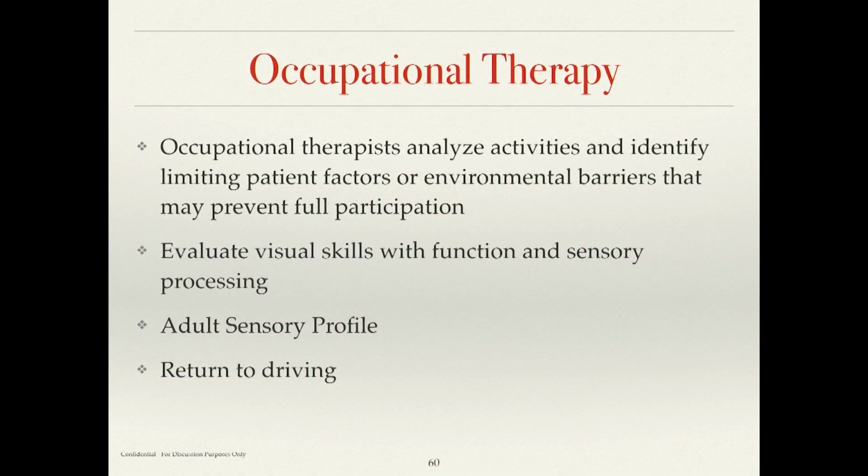Occupational therapy is wonderful as well. Not only can they help with that visual system with functional tasks, but they also do something that I love, which is called the adult sensory profile. So these patients have difficulty with lights, with sounds, vestibular engagement, visual engagement, and they have a hard time dealing with it. So this sensory profile enables them to write down what areas they have issues with, and the OT can help them figure out how to cope with those issues of stimulation better. And of course, if people are having difficulty with return to driving, they do driving assessments as well.